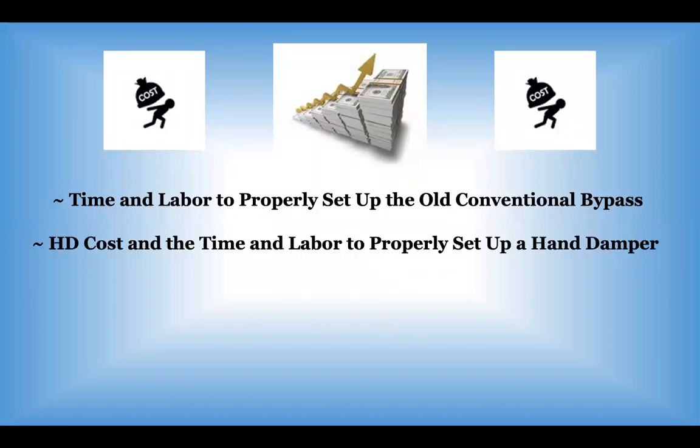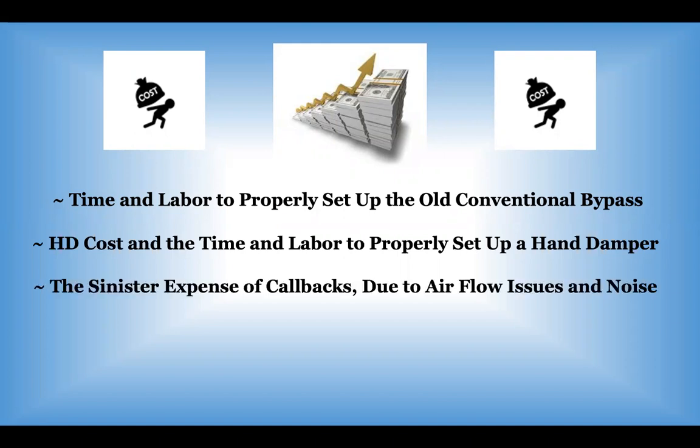The cost of the hand damper and or balancing damper, and then you have the time and labor to set it up properly. Got to have that manometer on the site. And then, of course, the callbacks. This is a crime in any world, the HVAC world especially, to have to go back on jobs. And I'll tell you this, north of 80% of all callbacks on a forced air zoning system, if it's not some kind of a wiring issue, it is most notably always airflow issues. And if there's a bypass in there, it's possible that's done incorrectly, or there's no bypass at all. That will eat up the difference in cost in a heartbeat.